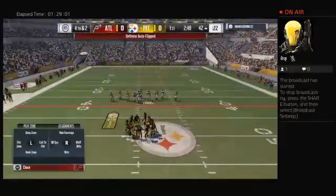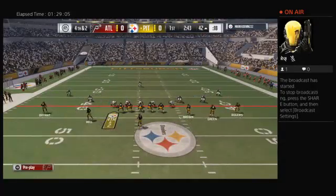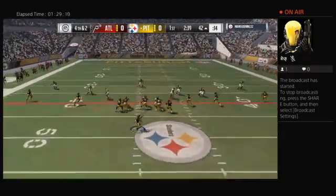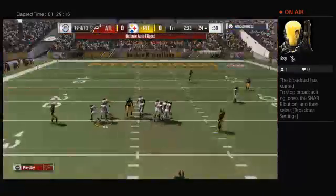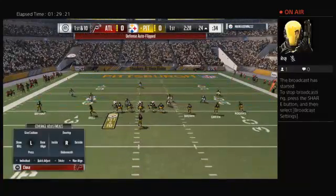Feeling like they're not quite in field goal range yet. They're going to go for it on 4th. They're going on 4th down. It's Roethlisberger. He completes it to Bryant. And he gets the first down here as he's taken down at the 24. 4th and 2, they got it.